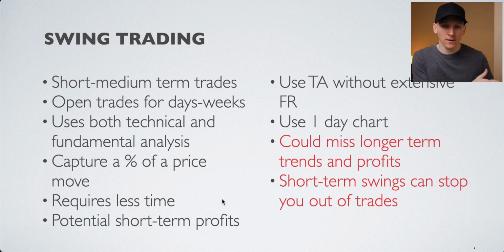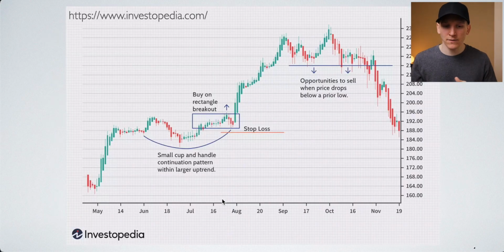You know, if you just invested in Bitcoin 5 years ago, you'd be up a lot now and you wouldn't have had to do anything with swing trading. So that's definitely a downside of swing trading. And with swing trading, you can be stopped out a lot with short-term movement. So you actually may be right about a trade, but in the short term, the price could just move in the wrong direction and stop you out of a trade. So you make a loss, but you were right about the trade. That's just part of trading, one of the downsides of swing trading.